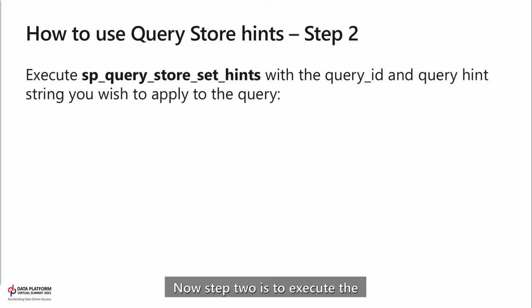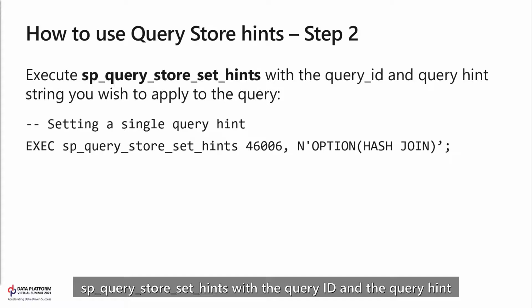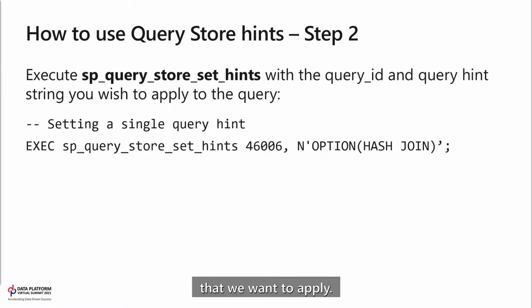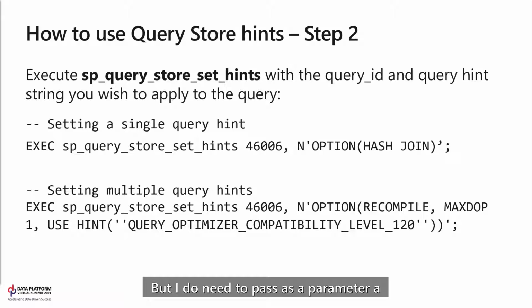Step 2 is to execute sp_query_store_set_hints with the query ID and the query hint that we want to apply. In this case, I'm applying the query hint HASH JOIN, meaning that I'm forcing all joins to happen with a hash join type. I can actually use more than one hint. I can set multiple hints using the same stored procedure, but I do need to pass as a parameter a string that is made up of all the hints that I wish to apply to that given query.